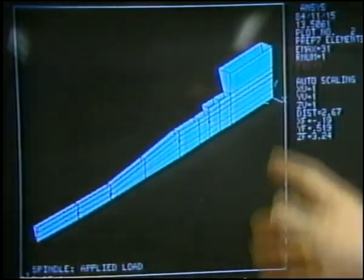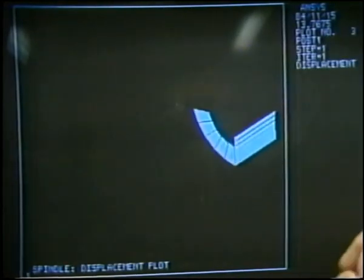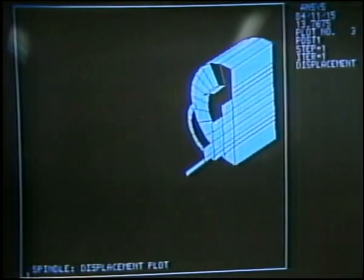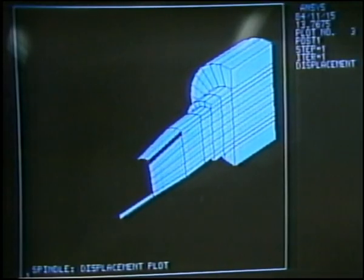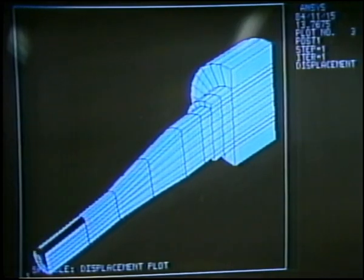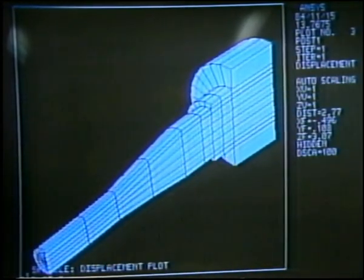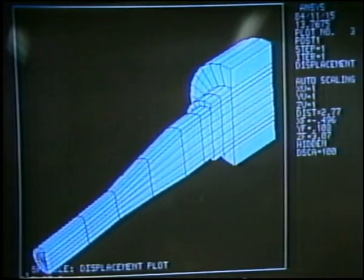Now, if you can remember the shape of this thing, it's sitting there because the next plot is going to show you how much it bent under those loads. And you'll see how the part has been deflected in this plot. Now here you can see where the spindle has been bent right down, touching into the dialogue area. Now that deflection has been magnified 100 times as indicated here, just so that we can visualize it. But we do have an accurate measurement of how that part will deflect under those loads.